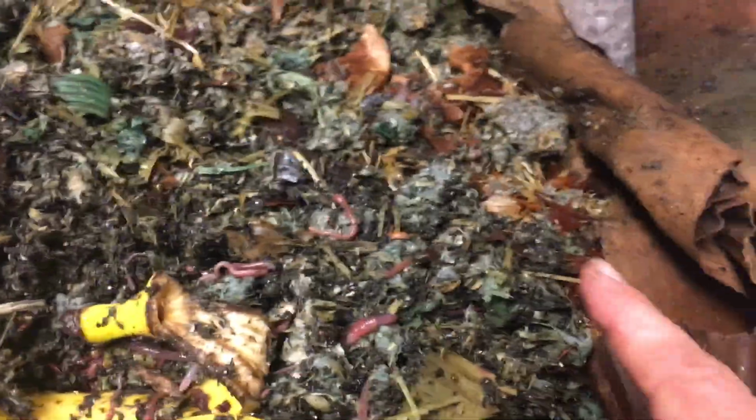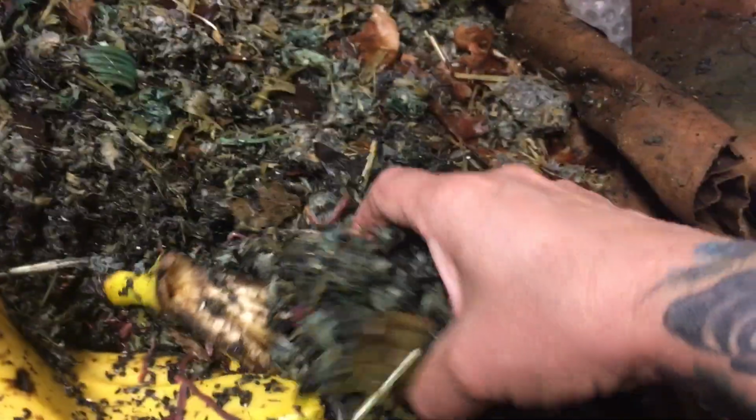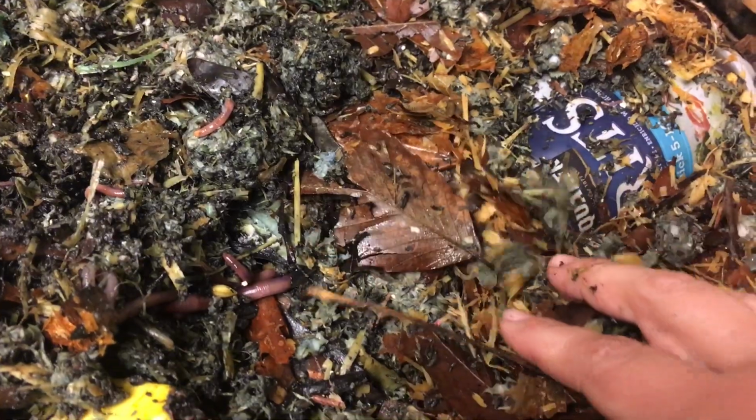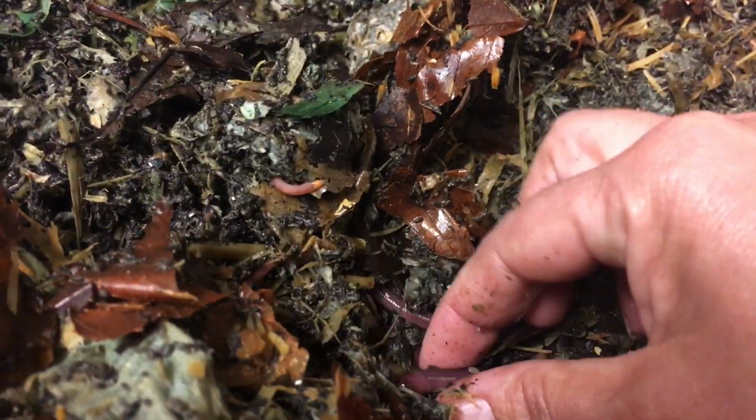Now, I haven't checked on the penicillin poop soup jar over here. Maybe we should peek in it and just see what's going on. It's been a few days. Okay, I see one worm here going for it. Let's see in here. Look, they're starting to discover it. There's worms. There's some here by the entrance.